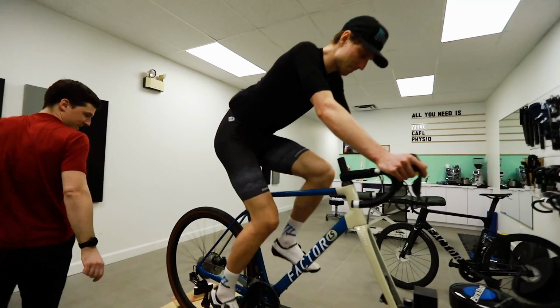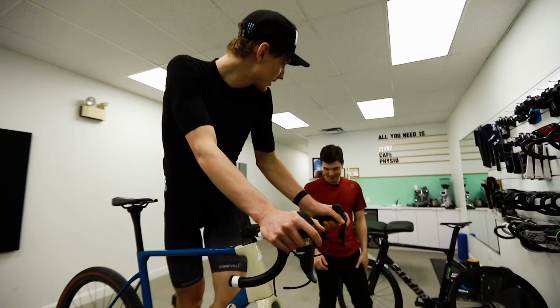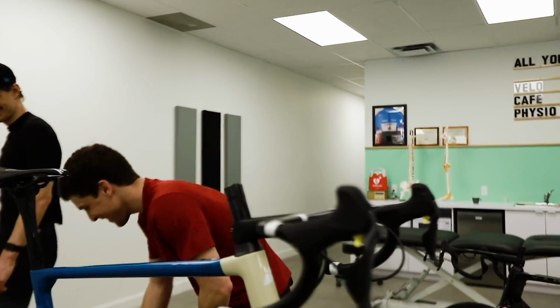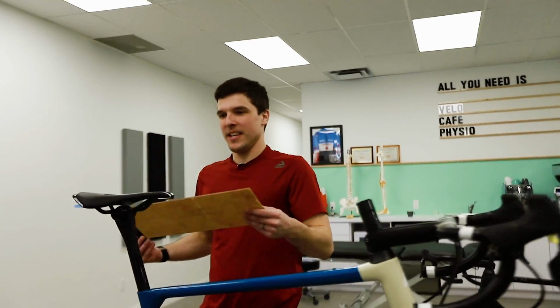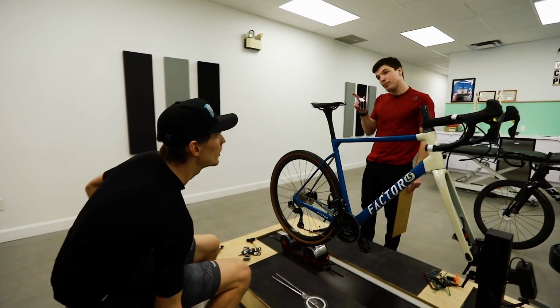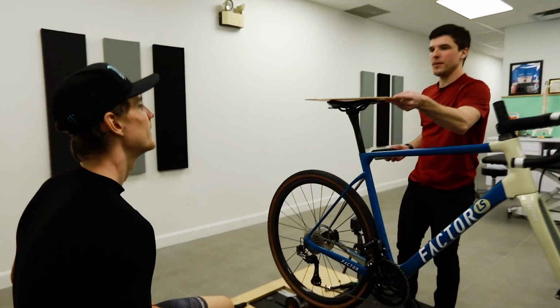You can step off the bike. He likes his bike again. So we will put it back, just 3 millimeters. And then we will reassess.